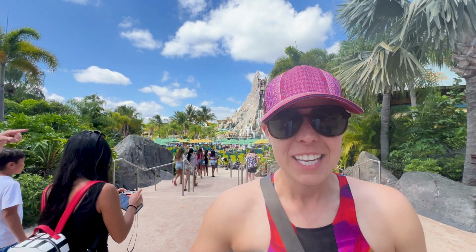Those are the top 5 essentials that you need to make sure you grab, even when you're in a rush to get out that hotel room door and get to Volcano Bay.